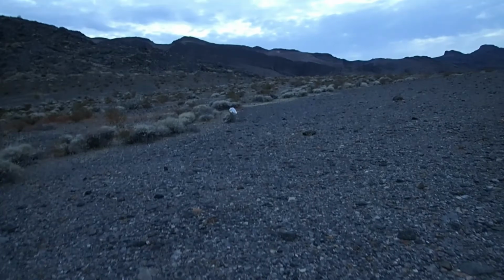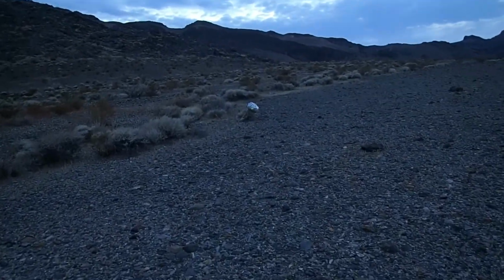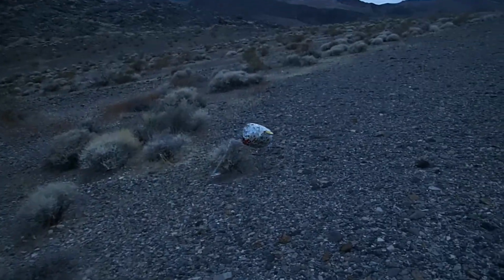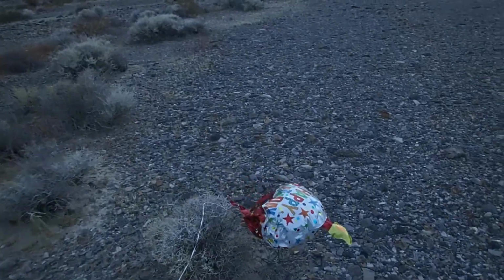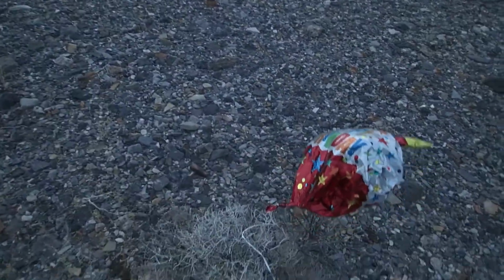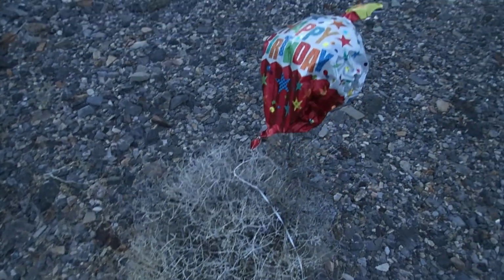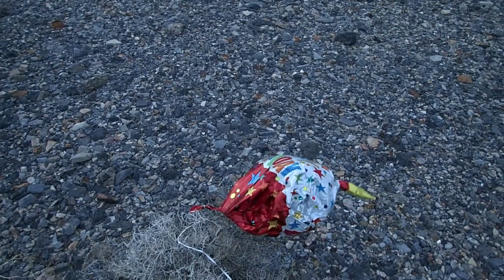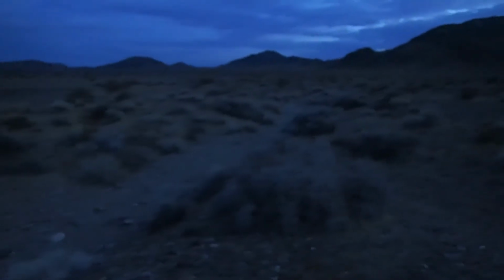Look what we have here. Big surprise. Happy birthday. Not too happy if you're an Ambrosia dumosa attached to you. I have not seen one characteristic wet wash shrub today either. Senegalia or Chilopsis, for the like. That is how dry it is.